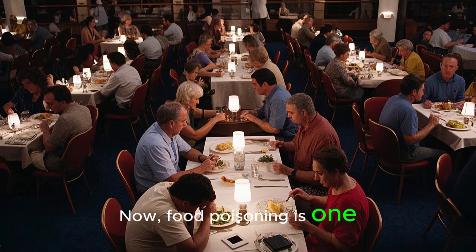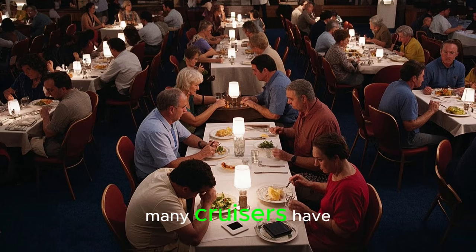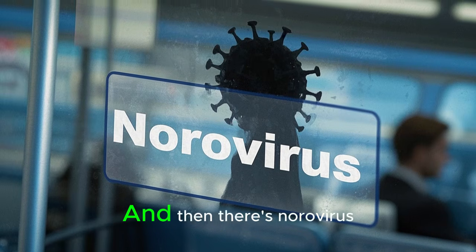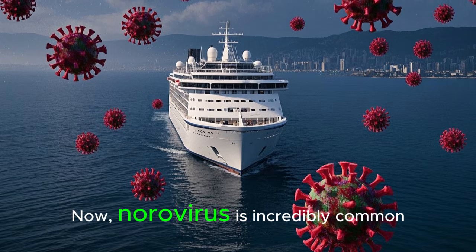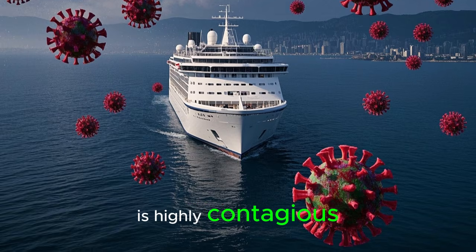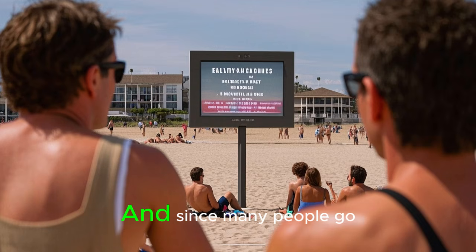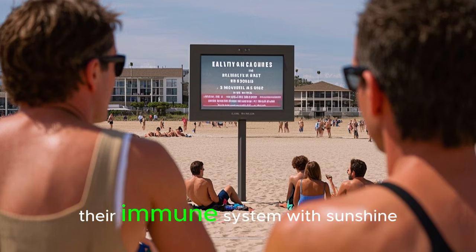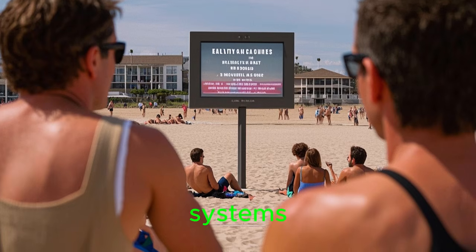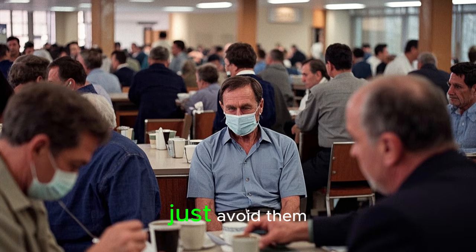Now, food poisoning is one concern that you may have while on your cruise, but there's another concern that many cruisers have. And this has to do with passengers getting sick on a cruise, and that's norovirus. Norovirus is incredibly common on cruise ships. It is highly contagious. Even being on the same ship as someone who has it puts you at risk. And since many people go on a cruise to boost their immune system with sunshine and sea air, they may have weaker immune systems. So if you do see someone who's vomiting or experiencing diarrhea, just avoid them.